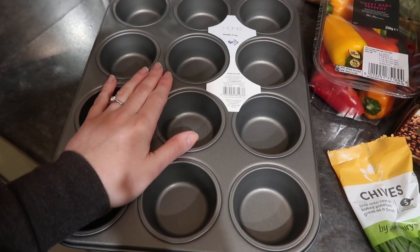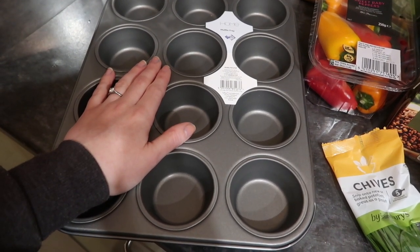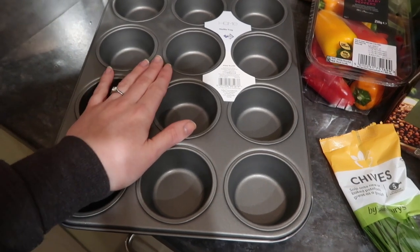The tofu things are kind of like crustless quiche. I'm not 100% sure, but like I said, I'll link the recipe down below.